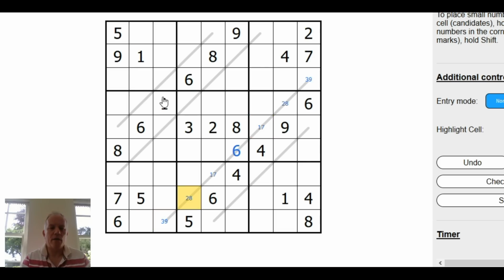Now, we've got a 1, so let's do some ordinary Sudoku here. The only place for a 1 in this box must be here because of that 1 and that 1. And that means we have 4, 2, 3 to put in the first column, and 2 and 3 are ruled out of this cell. So that's a 4.